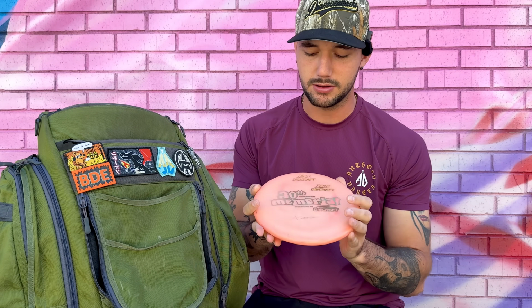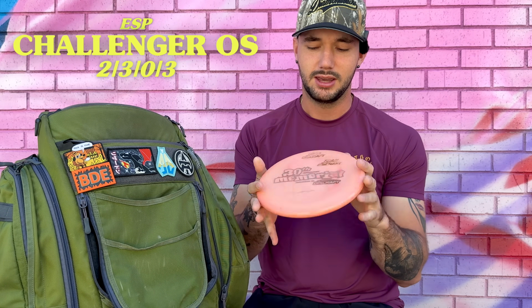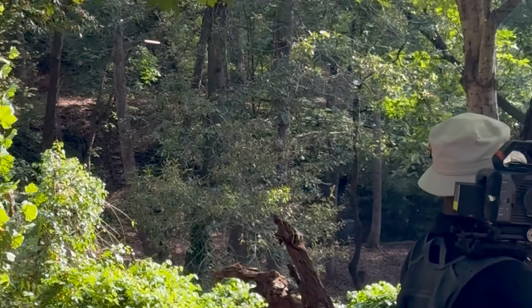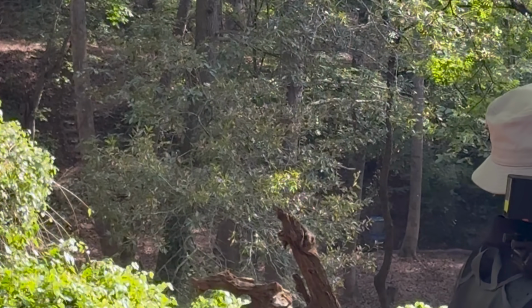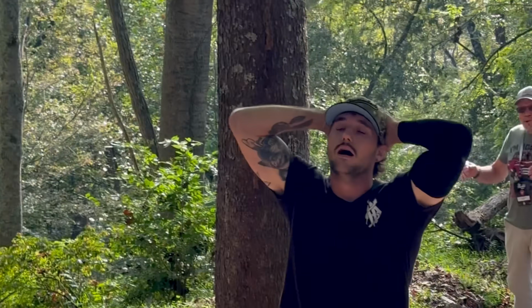I've had this for a while. This is an ESP Challenger OS with those cool little Team Discraft stamps. This disc likes to dump and not glide very far, so if it's super windy and I need a disc to just hit the ground fast, I'm going with this guy.